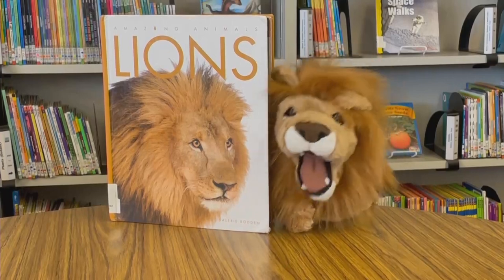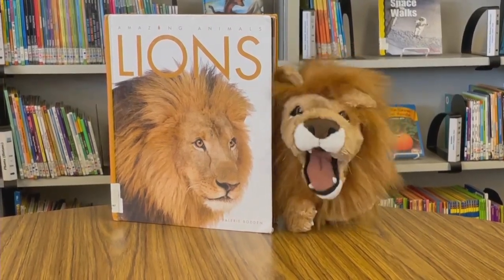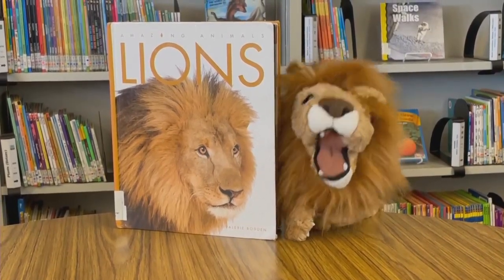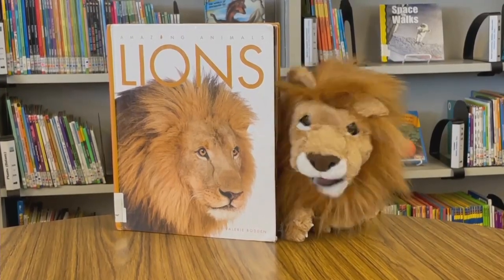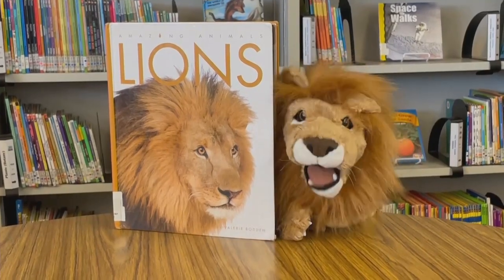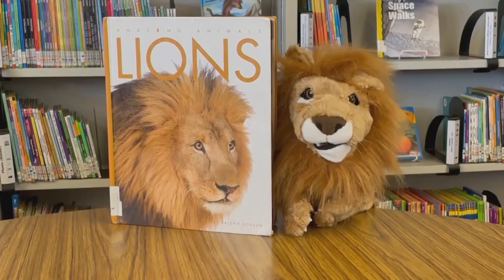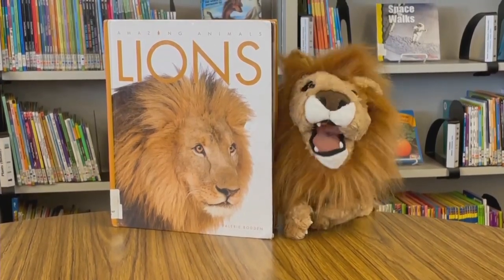Now, did you also know that a lion is built to hunt? Every part of its body works together to capture prey. A lion's tan coat is the same color as the grass around it. It blends into its surroundings. Now, if you want to read more about the lion and lots of facts, make sure you are checking out these books at your library.